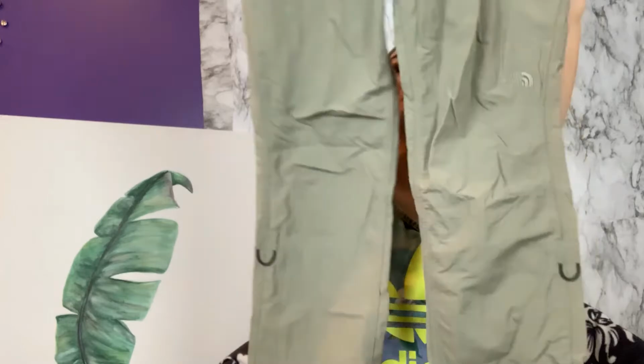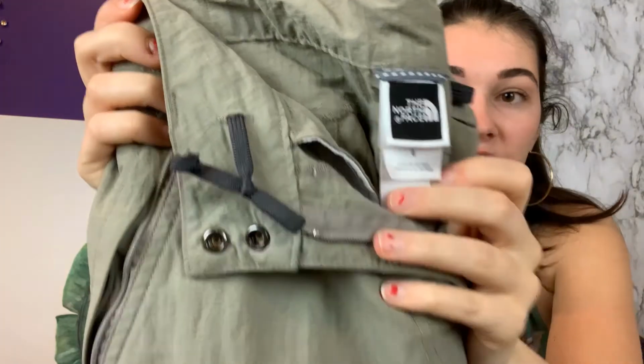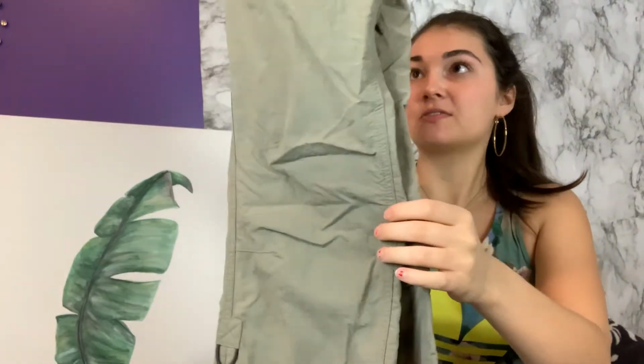I don't normally pick up these types of pants, but I know that they do pretty okay. They're the North Face, they're size 4. They're really good condition. I couldn't even tell you if someone actually wore them.